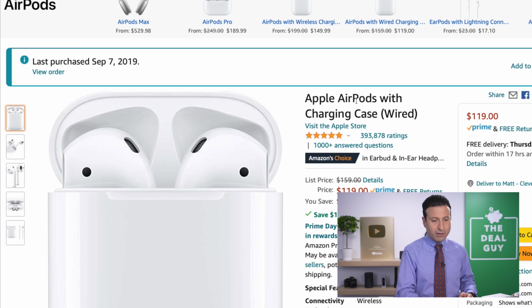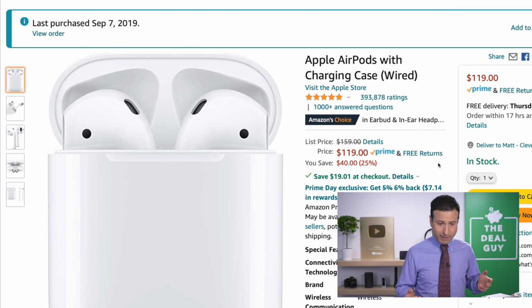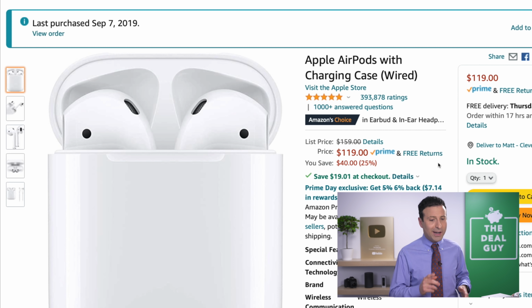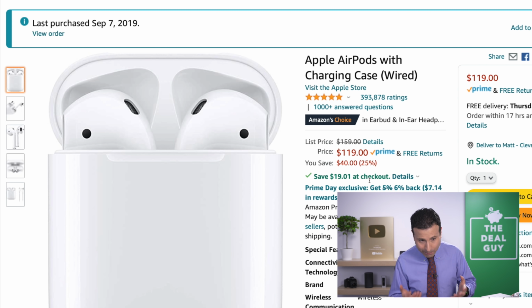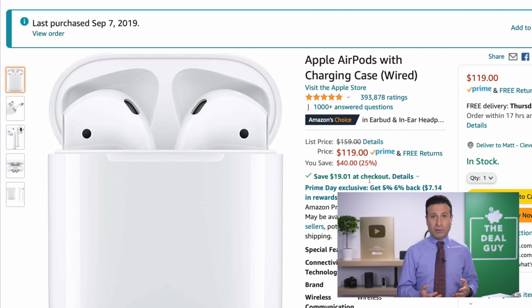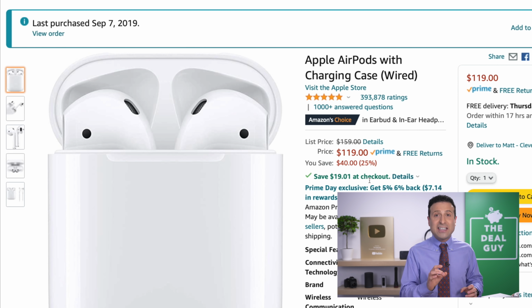As we move on to deal number 3, these are the Apple AirPods with the charging case. I apparently bought these in 2019. I have no recollection. Oh, I gave them to my wife. That's right. $119 down from $159, 40 bucks back, plus an additional $19.01 at checkout. So a reminder, you're actually lowering your price to $100 even. That's a fantastic deal, and these do include the charging case, the wired version.